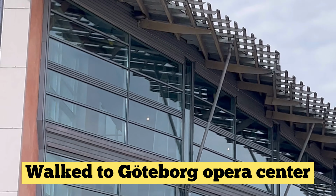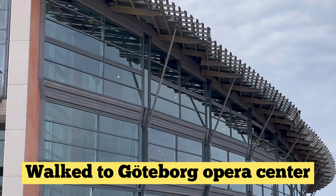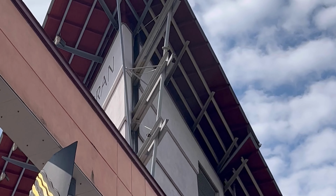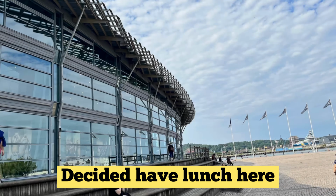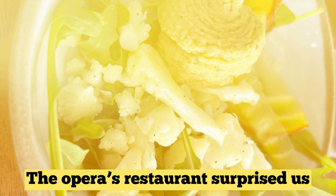Alright guys, the one thing I did want to share was we went to the Gothenburg Opera Center, and unfortunately they didn't have a show at the time for us to see, but what they did have was a great dining experience. Both the food and the service were phenomenal. It's the one thing I love about cities close to the ocean. We get some great fresh seafood.